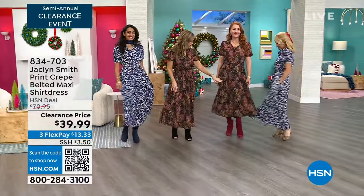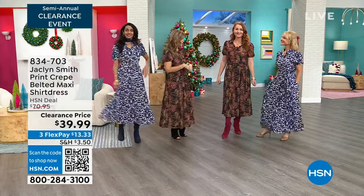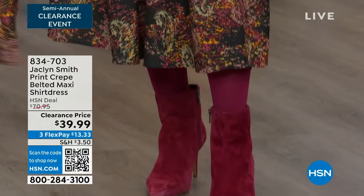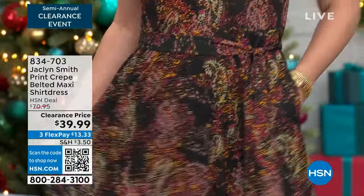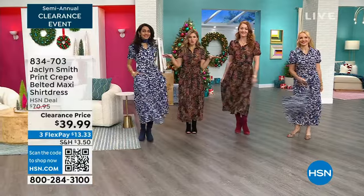I want you to think, whether they're closed-toed pumps, they could even be flats. Maybe you're going on a little cruise. I've got a cruise planned in February. This is perfect. It doesn't wrinkle either. You can wash it, and it's got tons of movement in it. So swinging and moving and sitting and traveling, and dancing. So we wanted everybody to be represented.